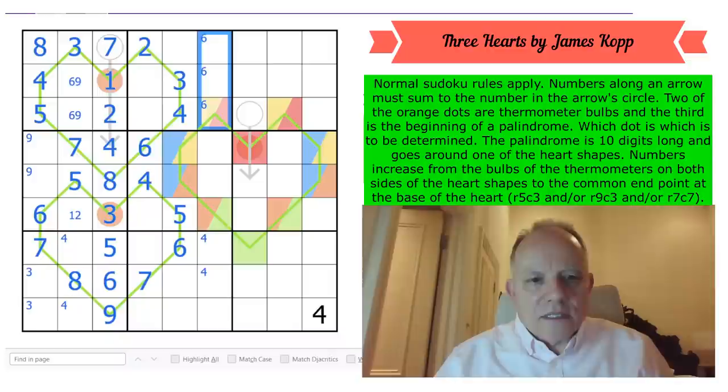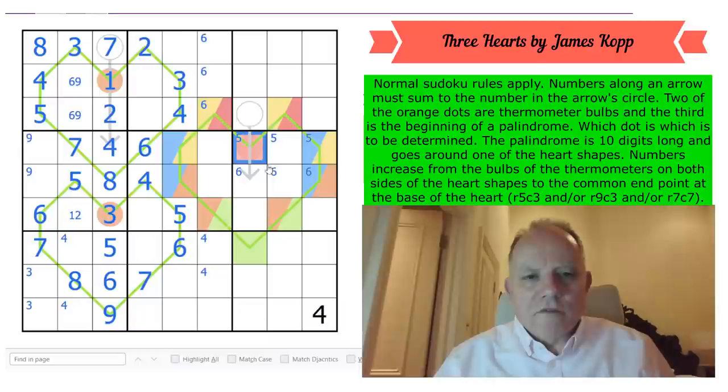Now, what have I got across here? 6, 6. 6 in one of those. 5 in one of those. It's not a bulb. Ah, but that can't be a 5 because its partner on the palindrome must be in one of those cells. Neither of them can be a 5, so that's not 5. Oh, and this can't be 5, can it? Its partner is either yellow there, and that can't be a 5, or blue there, and that can't be a 5. So that's not a 5 either.